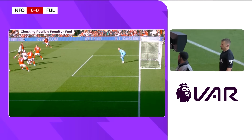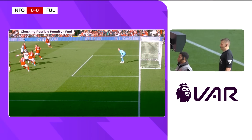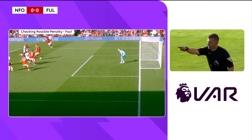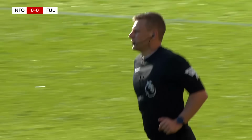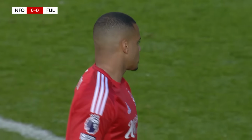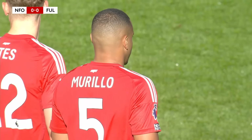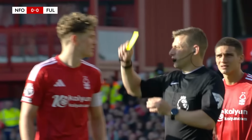Well, he got turned over at home against West Ham. I thought that was a stone-bonking penalty as well when Traore was pushed, but well, he's given it. He has given it. It's a definite pen. It hasn't gone down particularly well with the Forest fans or indeed their backroom staff. And he's got to book him. He's got the yellow card out. And it is Murillo. So he goes in the referee's book.